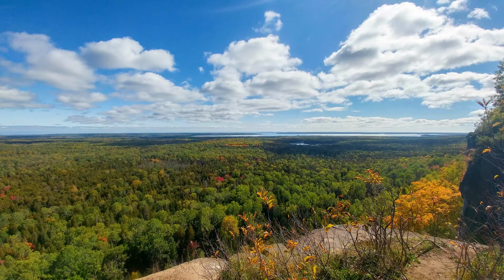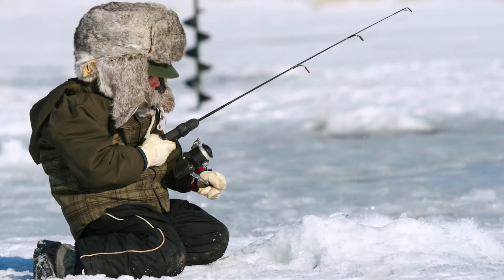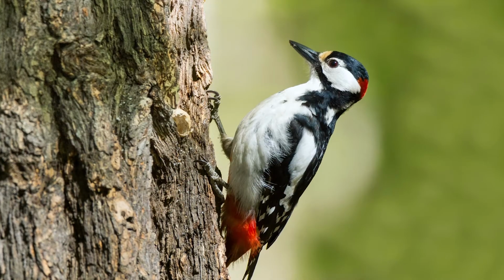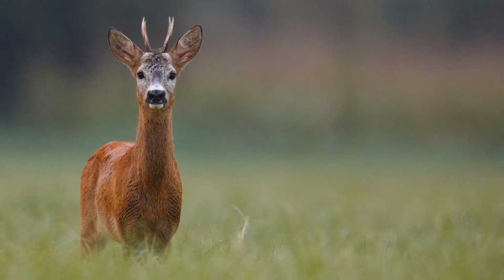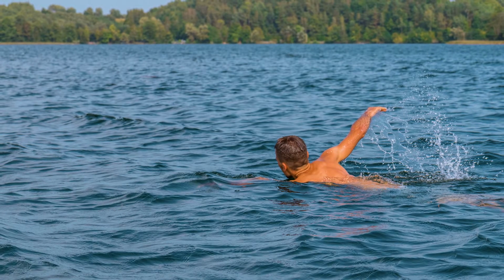Well, pretty much everybody. It has a vast array of activities to entertain all year long, such as cross-country skiing, ice fishing, snowmobiling, and viewing the northern lights in winter, to name a few. And in the warmer months, visitors can view birds and wildlife, participate in fishing competitions, see art exhibits and live theater, cool off in a waterfall, or swim in one of the 108 freshwater lakes on the island.